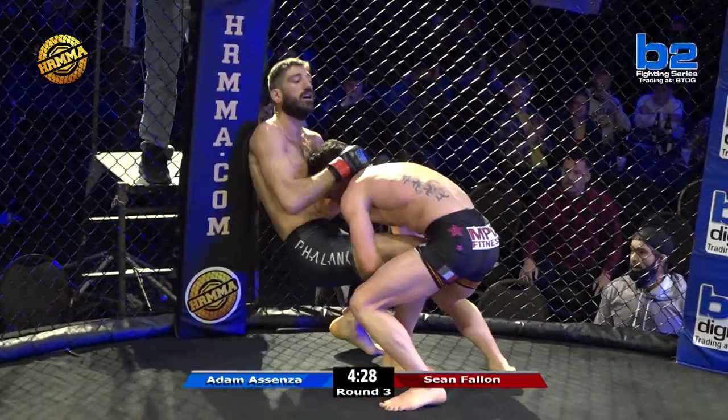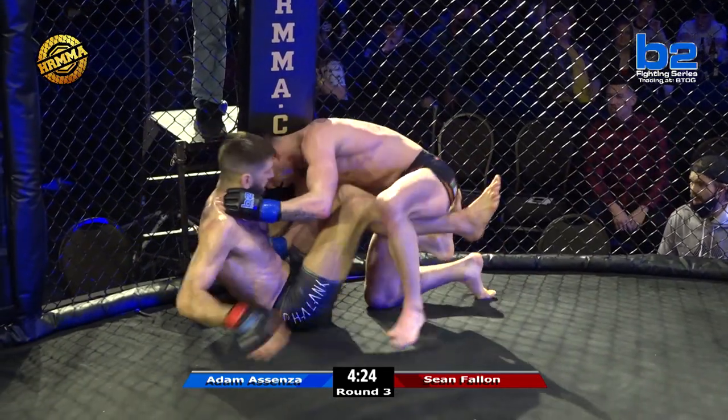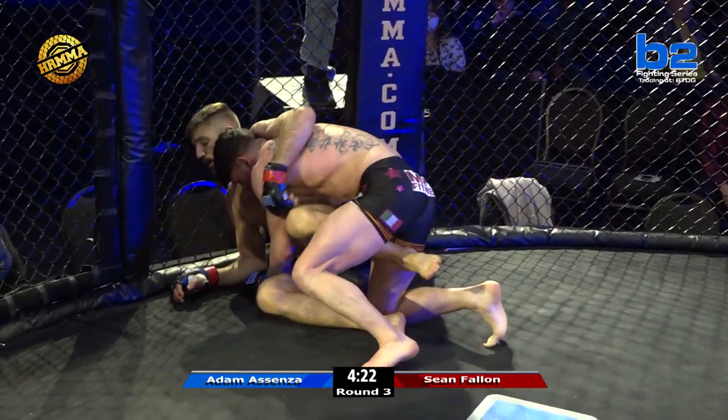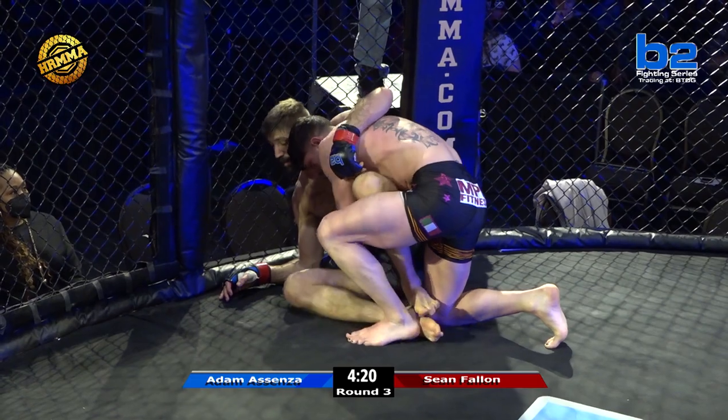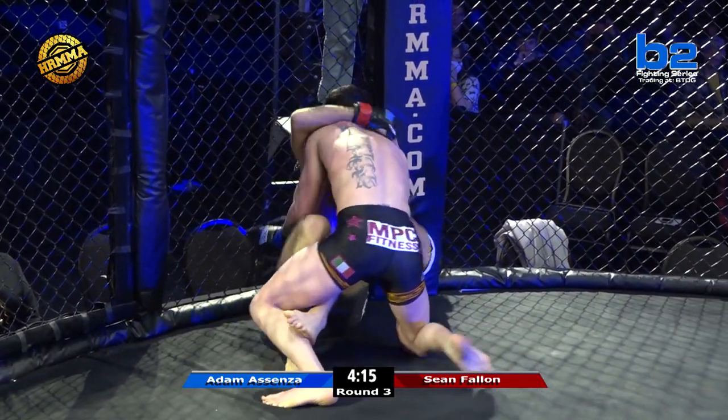Well, and right here we see Fallon going down. He just needs to find a way to get it into the guard. Yeah. See, he didn't end up in his guard. He's ended up in a very bad position right there.